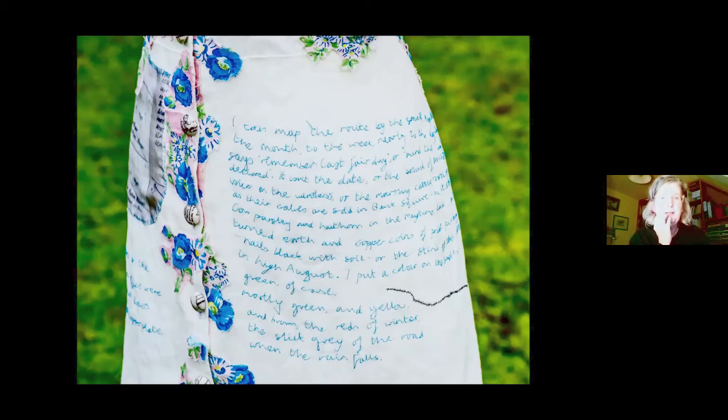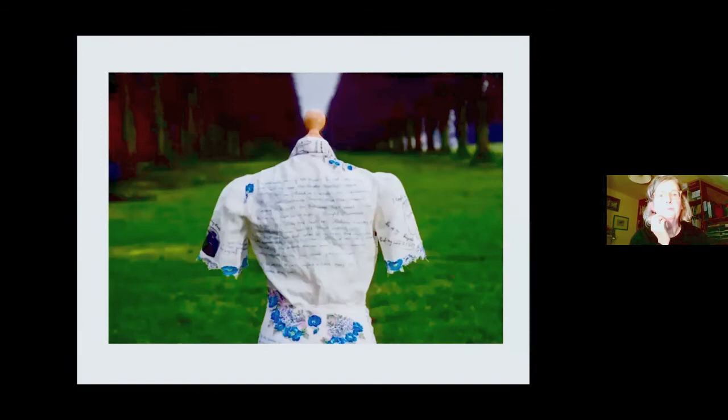And then this is just another bit from the back of the dress, which is a bit of remembering of her time at school. I'll read this little bit out, because it's got a bit of a fabric-y theme to it, I guess, which hopefully appeals to some of you here.